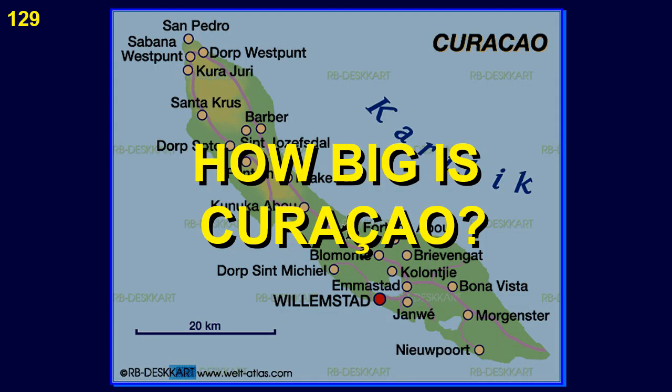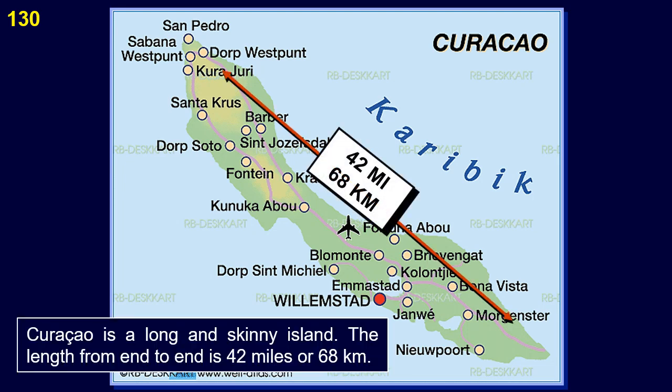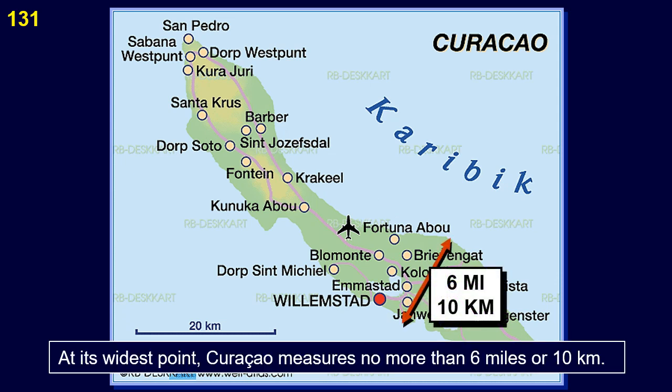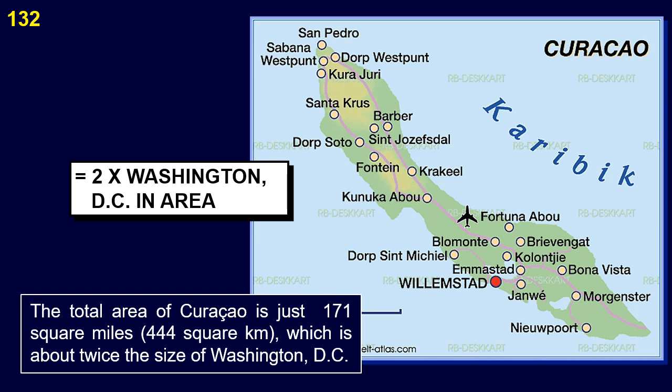How big is Curaçao? Curaçao is a long and skinny island. The length from end to end is 42 miles, or 68 kilometers. At its widest point, Curaçao measures no more than 6 miles, or 10 kilometers. The total area of Curaçao is just 171 square miles, or 444 square kilometers, which is about twice the size of Washington, D.C.